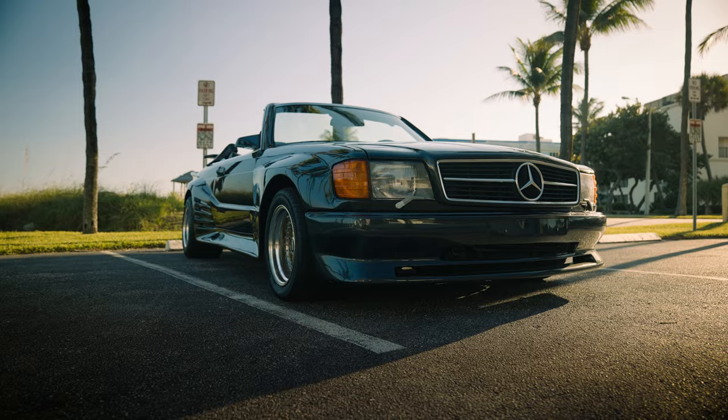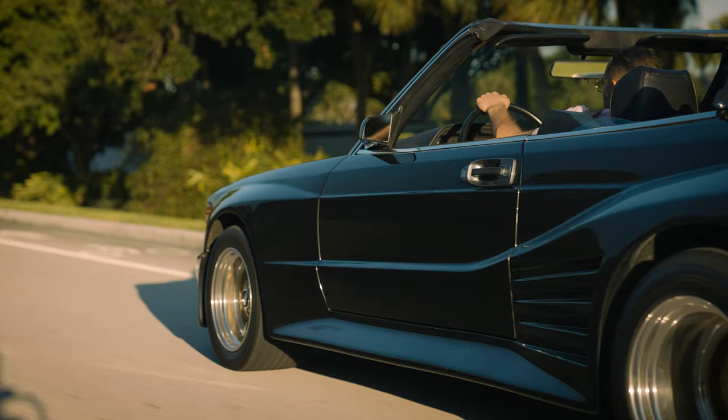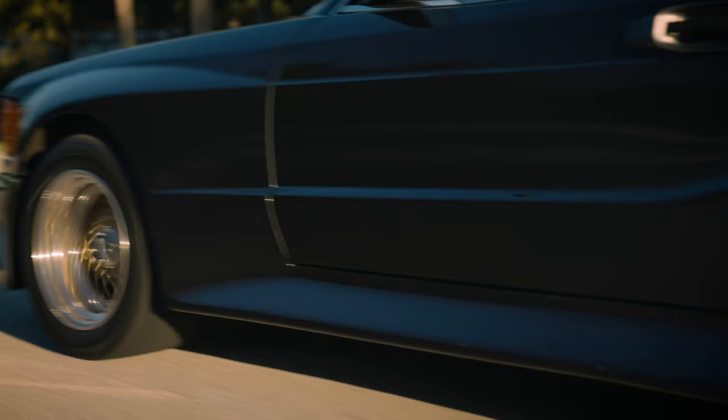Right now we're on the way back to the showroom. I just had the car near the beach, getting some nice shots for you guys. I'm just happy to bring you guys on this journey, this Koenig journey that's never been done before.